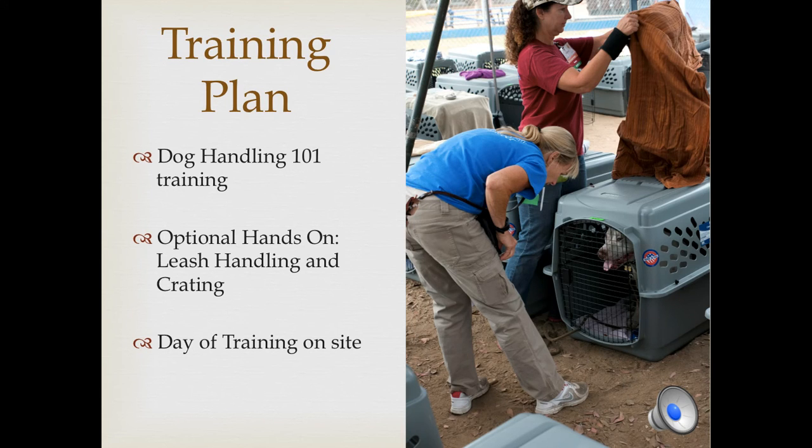So this is what your training plan is going to look like. You have the Dog Handling 101 training, which you are completing now. Then you will have your optional hands-on leash handling and crate training before the event. And the day of training on-site, where you will learn what to do and how you can help.